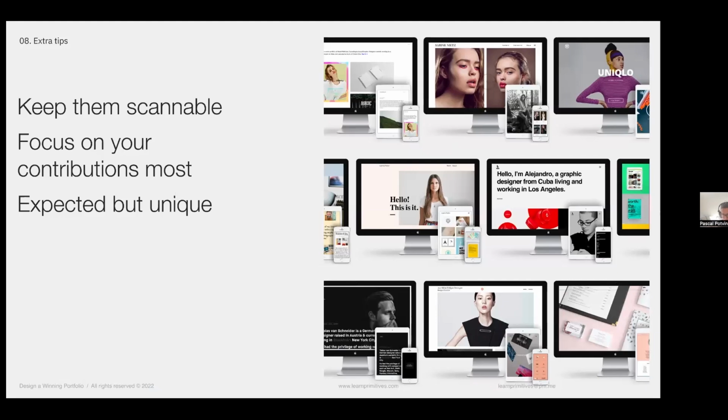As you can see on this screen, all these are portfolios. However, they are all unique. Everybody brought their own flavor to the table. Everybody in here is a strong portfolio. All unique.